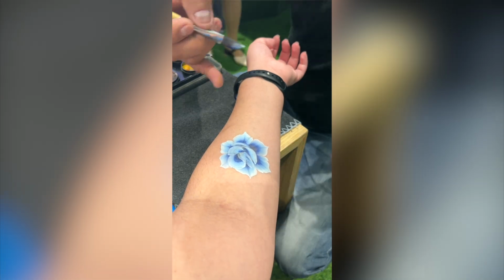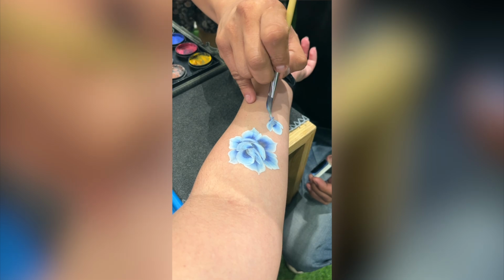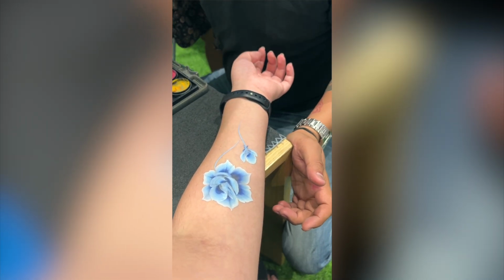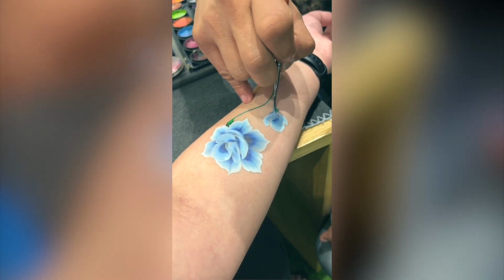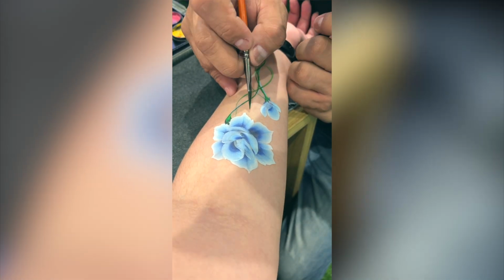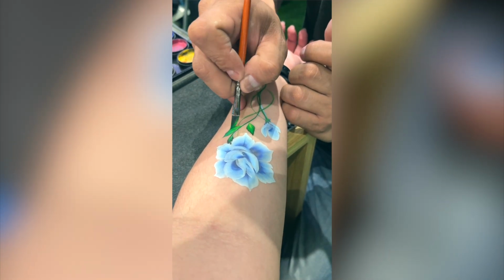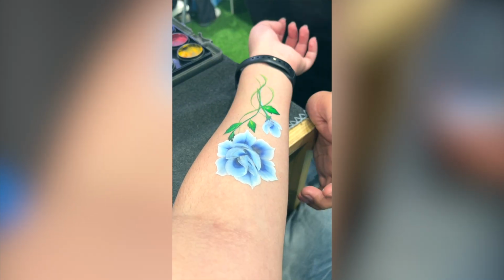It looked cool. And I was really amazed at how fast he worked on my arm, and how intricate he was with the details and all that. He even put some rhinestones in the end. I really liked it. So he's really good with his craft, and I super appreciate that he's nice as well. I really enjoyed this experience.